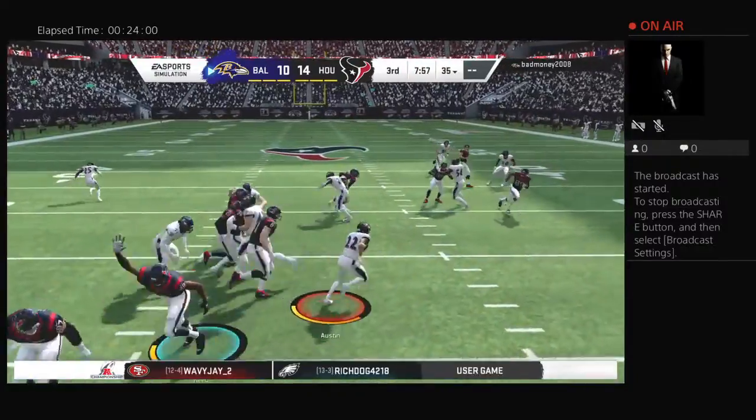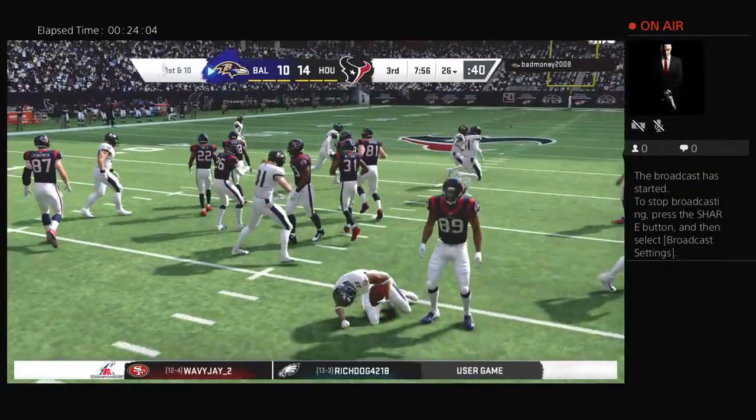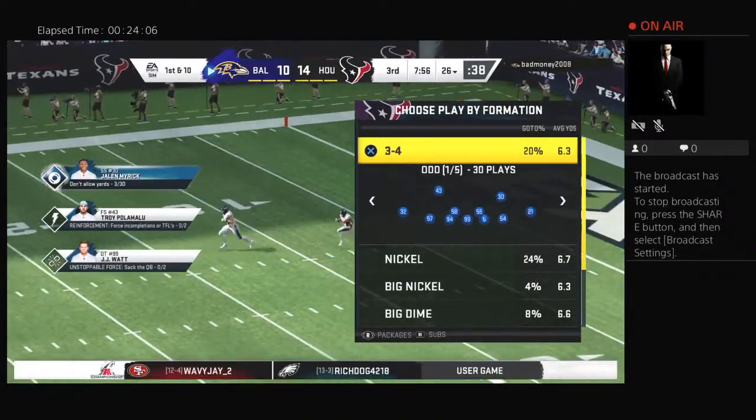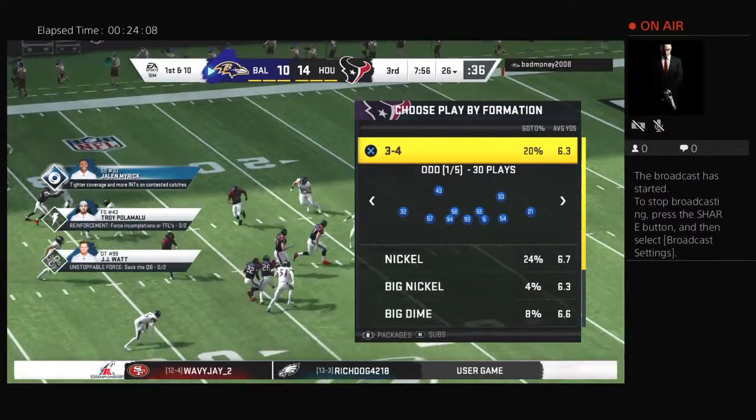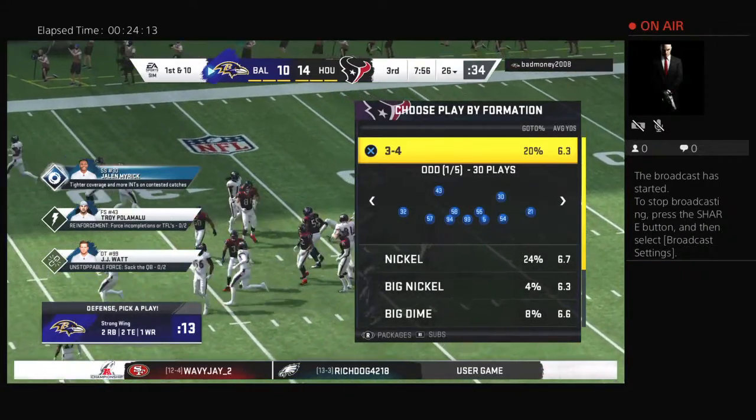Fielded about a yard deep. And he'll take it up past the 25 to the 26-yard line. The Ravens take over 1st and 10 at their own 26-yard line.